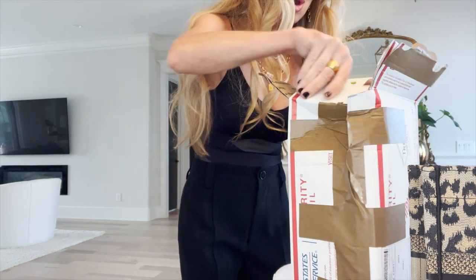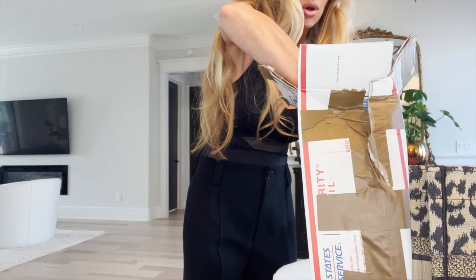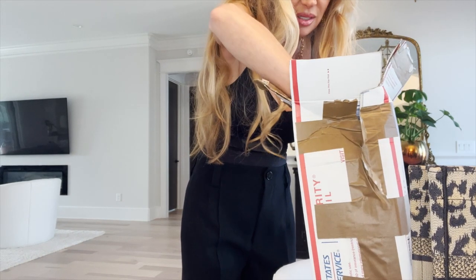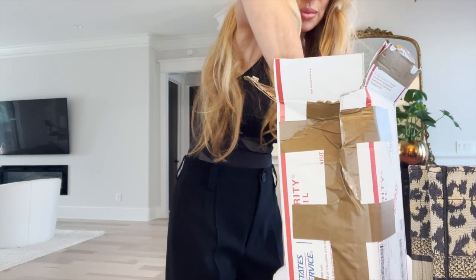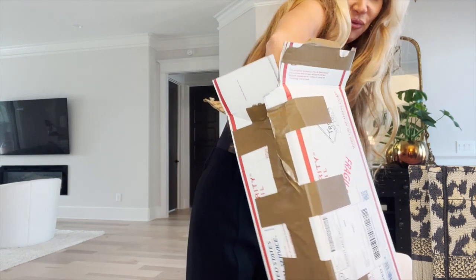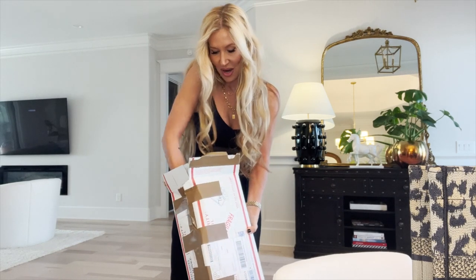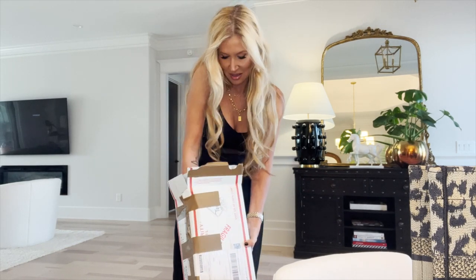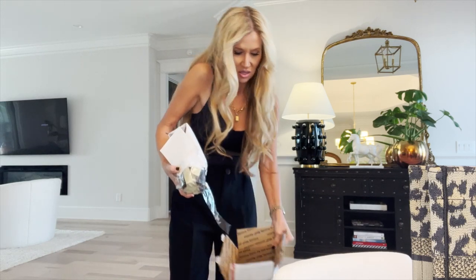I thought I would open it with you. This is the first time I've ever ordered a plant. I ordered it from Etsy. It wasn't crazy expensive, because I kind of wanted to see how this worked before I ordered anything too expensive. So I just got it. And if you can't tell, we're gonna do a try-on video today.